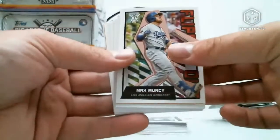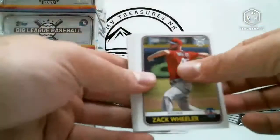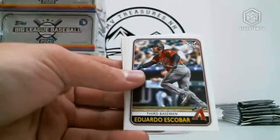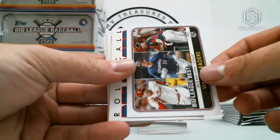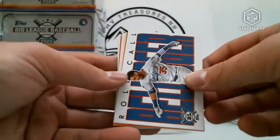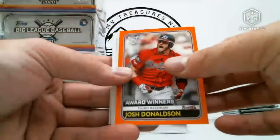There's a Max Muncy flipping out for the Dodgers. And an orange, Elvis Andrus for the Rangers. ERA leaders for the Astros, Gerrit Cole. Here's a walks leader for the Phillies, Rhys Hoskins. Here's a roll call for the Dodgers, Cody Bellinger. And an orange award winners for the Braves, Josh Donaldson.